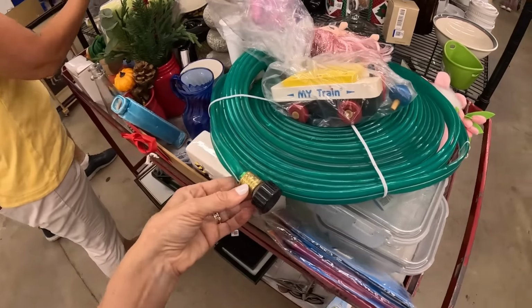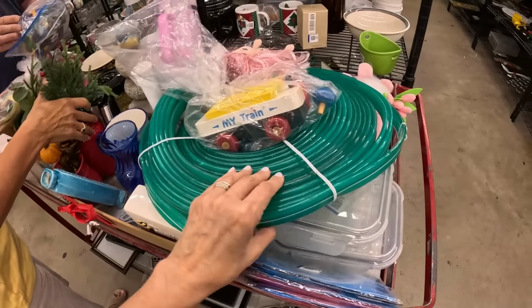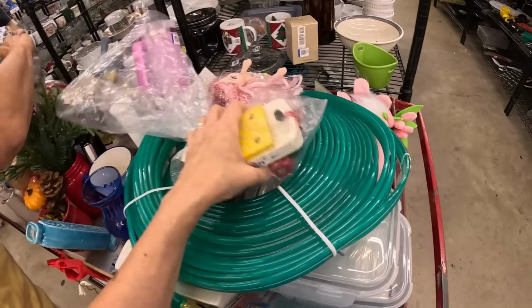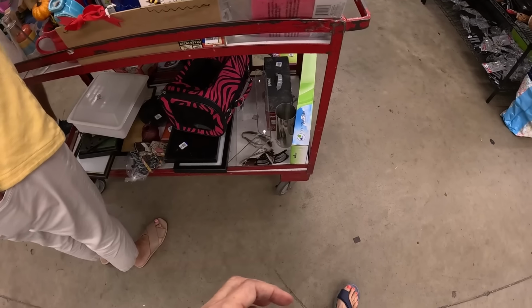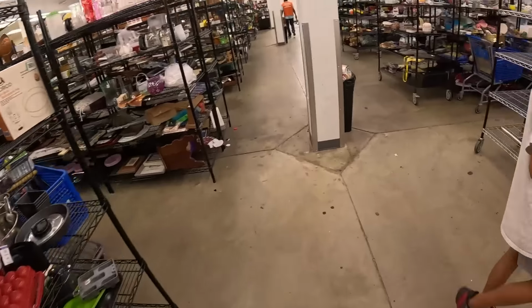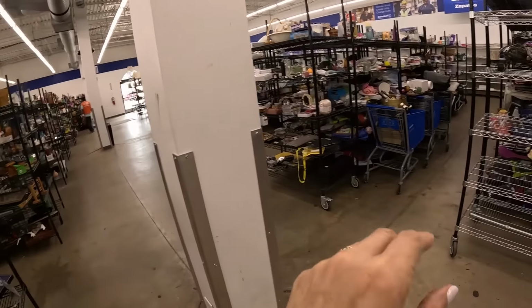This is a different hose, and it still has water in it. Look at that. Is that lights or is that a hose? I don't even know what's going on here. All right, I don't see anything down there. Let's go back to our relaxing aisle. So there are our carts, 3 lined up. We're buying all of that.